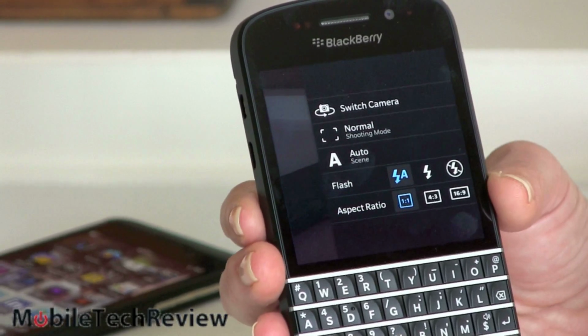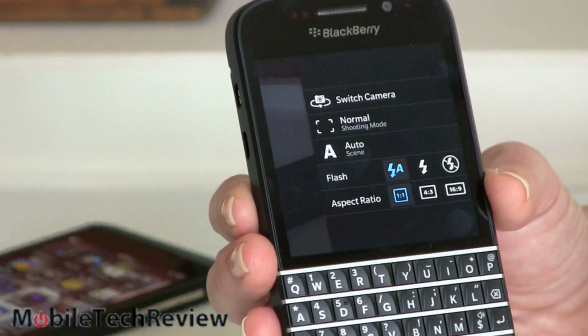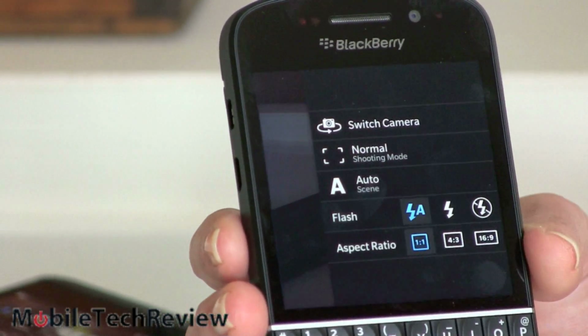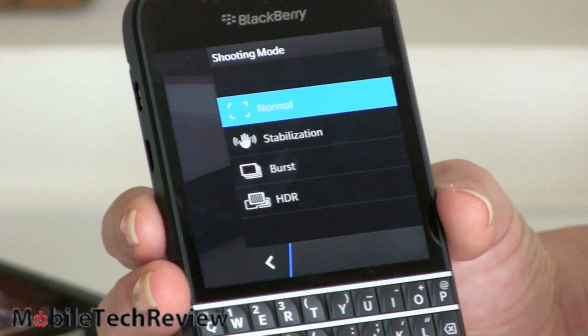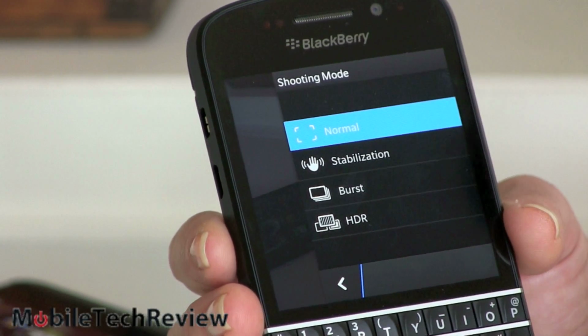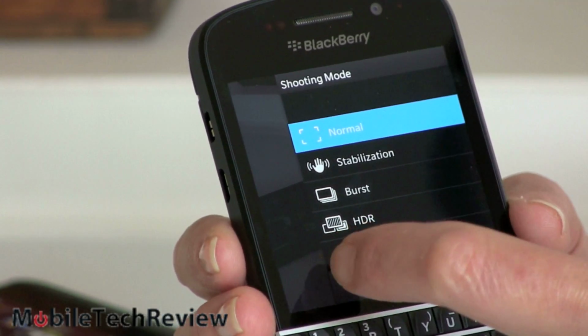And settings here, they're pretty basic. We've got flash on, flash off, aspect ratio 1:1, 4:3, which is the old-fashioned photo, or we got the wide aspect ratio. Normal shooting mode, auto shooting mode. We can do stabilization, we can do burst, or we can choose HDR. HDR does help. It brings out light areas that are underexposed in a high contrast shot.